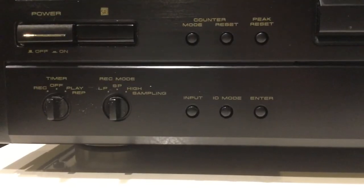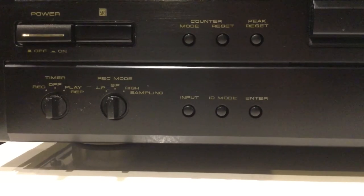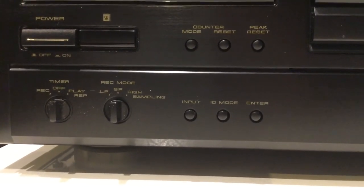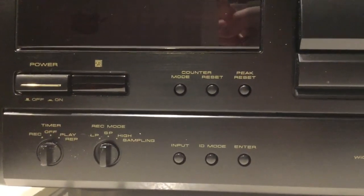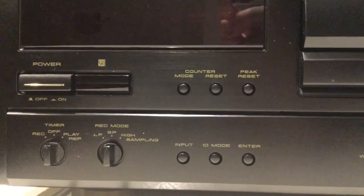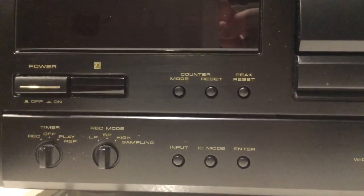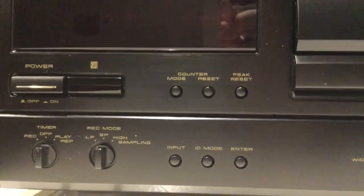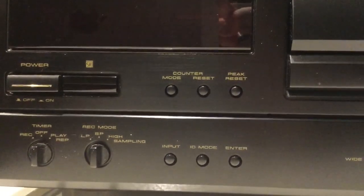And I just want to come back down to this again. Now, if you're using the short play mode, which is the regular mode on most DAT decks, that means the given length of the tape is set to what this deck calls short play. So if, for example, you've got a 120 minute tape, then you'll get 120 minutes in the short play mode.